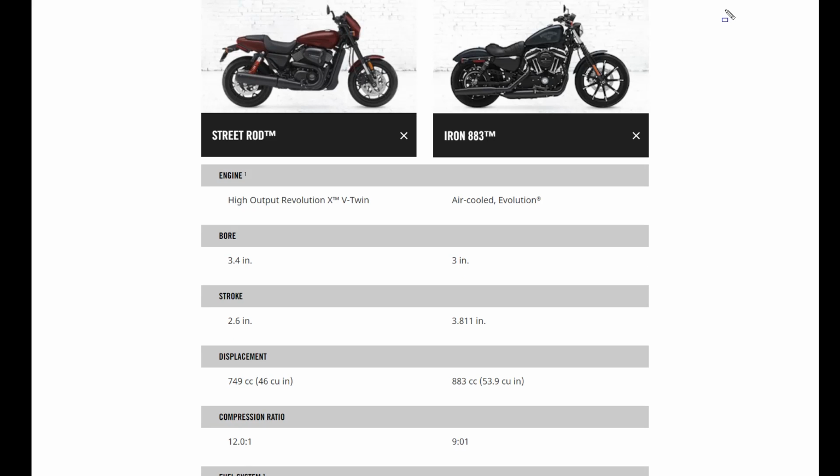So here's where a really big difference comes into play. They have two completely different engines, and these bikes really are two really different bikes. But I think someone new to the Harley-Davidson world, looking at these things for the first time, may not be able to recognize just how different these bikes are, which is part of the reason why I'm doing this video, to talk about these differences a little bit.